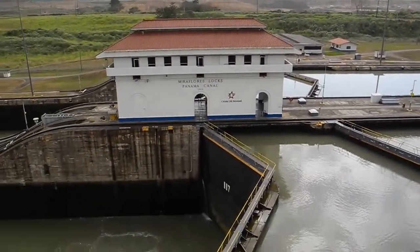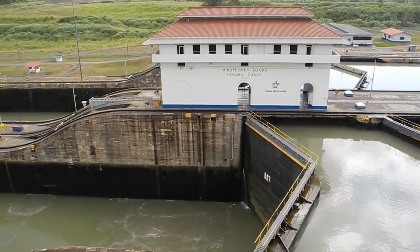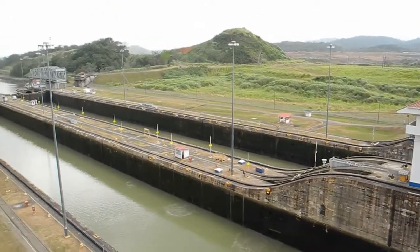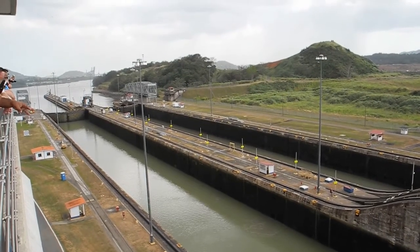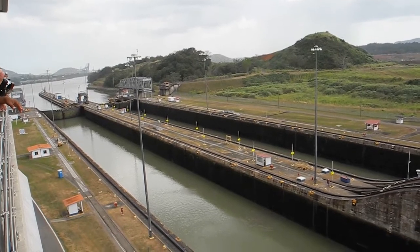You can see in front of the camera how the ship will be lowered when these lock gates are opened, and the ship will make its way along the locks into the Pacific Ocean in the distant background.